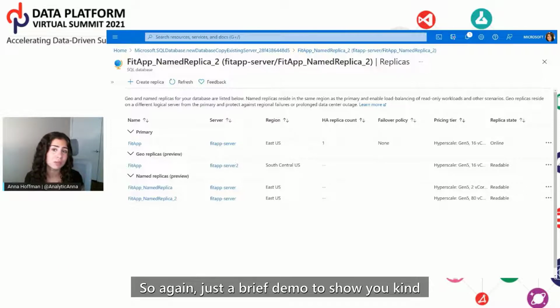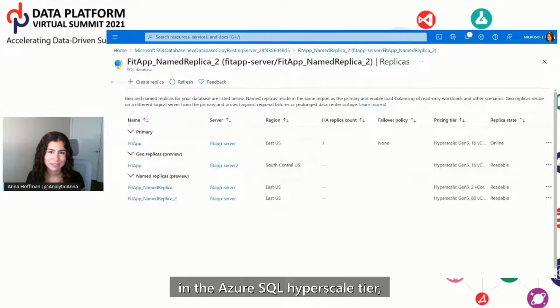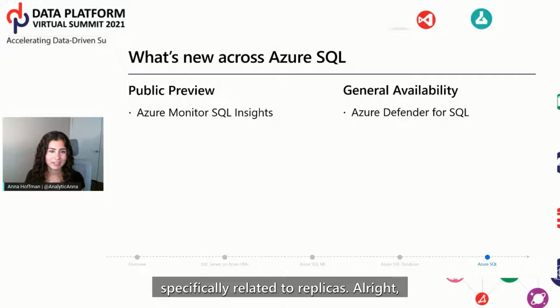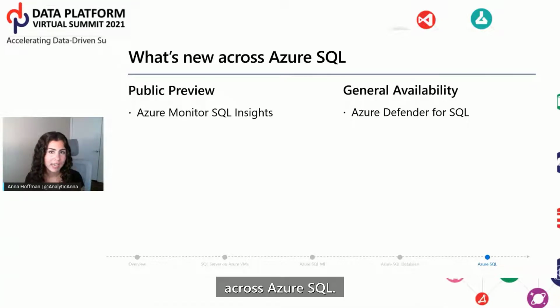So again, just a brief demo to show you some of the new stuff that we're working on in the Azure SQL Hyperscale tier, specifically related to replicas. All right, so next, let's talk about some things that are new across Azure SQL.